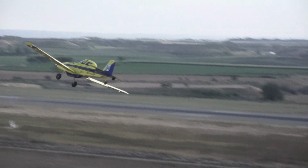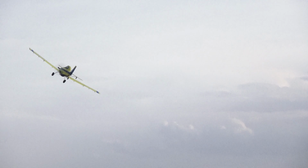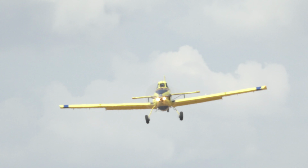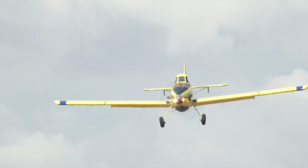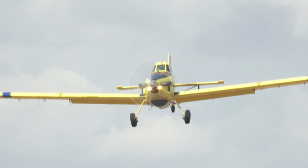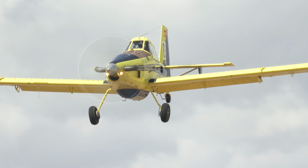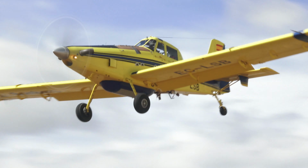And indeed, I've also seen Spanish AT-802s doing their job for real, battling a bushfire on a hillside near Alicante a few years ago. And it was obvious watching that procedure how much more effective the Air Tractor is than the smaller helicopters with underslung baskets.